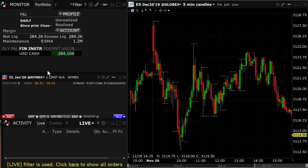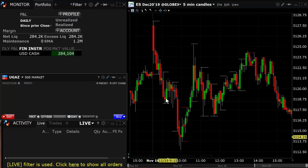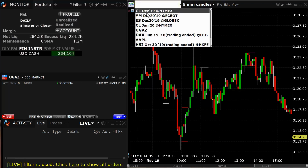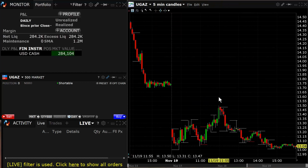And then the last one we traded was UGAZ. It wasn't very good, but let's take a look at it anyway. Here is UGAZ. This is yesterday, by the way. The last signal was good coming down. First signal, good, going all the way up. Second signal, there's no signal. Third one is a short, it's good down just for a little bit.